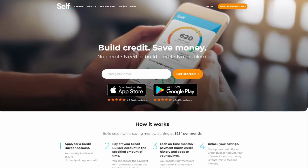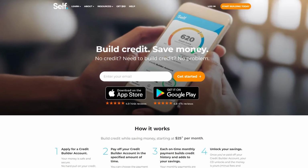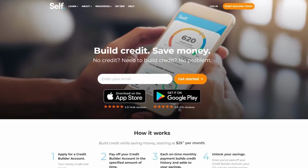Now moving on to our next company, which is Self. So with this company, they offer secured loans to help you build credit. Secured loans are also known as credit builder loans. The key difference between a credit builder loan and a traditional loan is that you don't get the money until you finish making every loan payment.